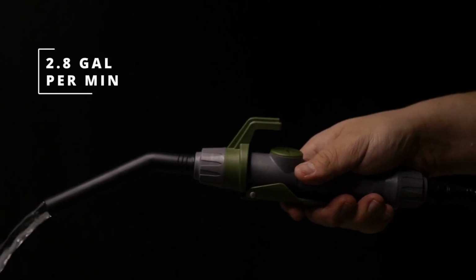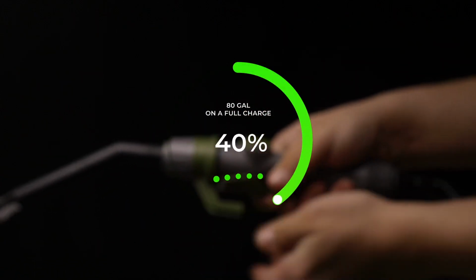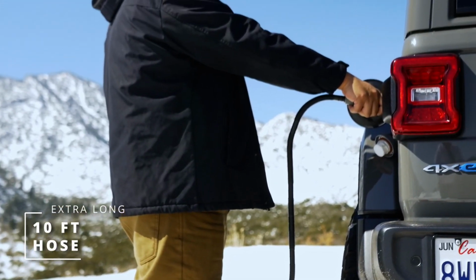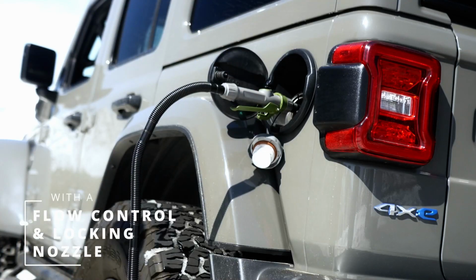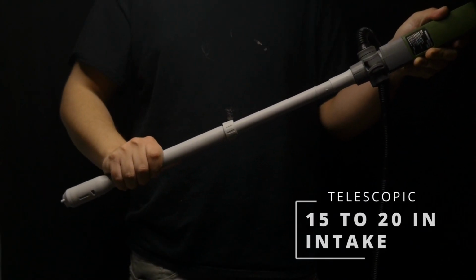It has a flow rate of 2.86 gallons per minute, dispensing up to 80 gallons on a full charge. The TREP04L has an extra long hose of 10 feet and a flow control nozzle with locking action for hands-free pumping, and a telescopic intake from 15 to 20 inches.